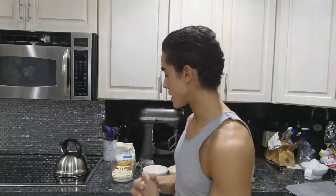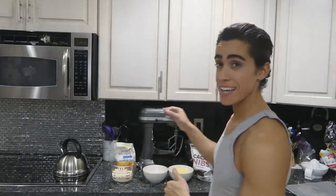Some of you might have noticed that we omitted baking soda or baking powder that is used in cookies. So the texture of our cookie is going to be pretty different, especially considering the types of ingredients we're putting in here. I'm going to get all of these ingredients mixed up in the stand mixer.